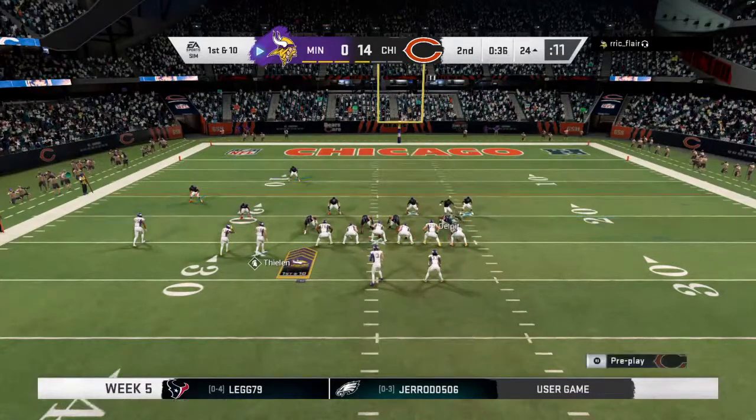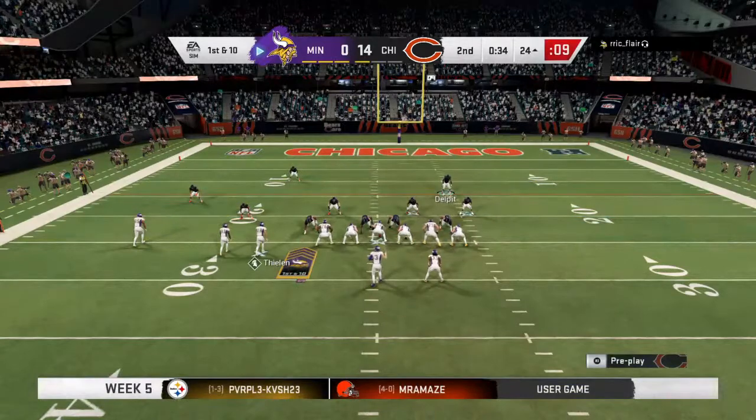Hey, Charlie. He's Mike. Big stop, D. Big stop. Let's go. 95 is Mike. Watch 95.